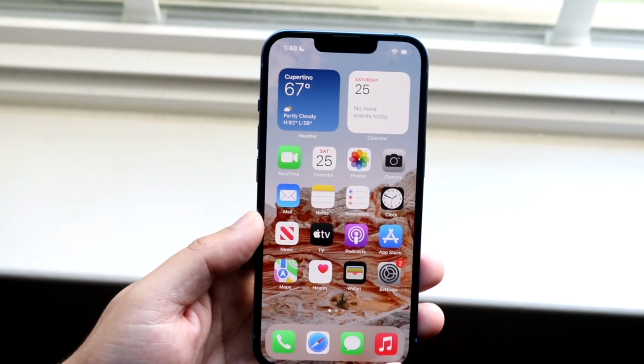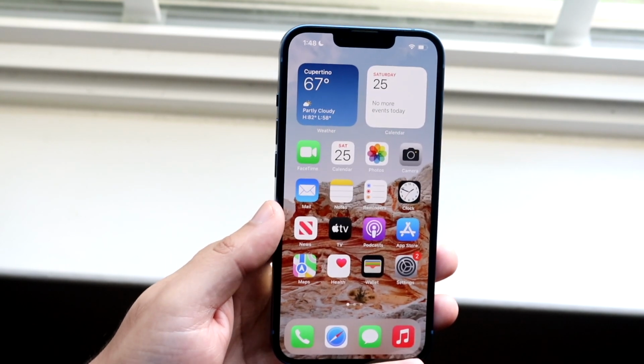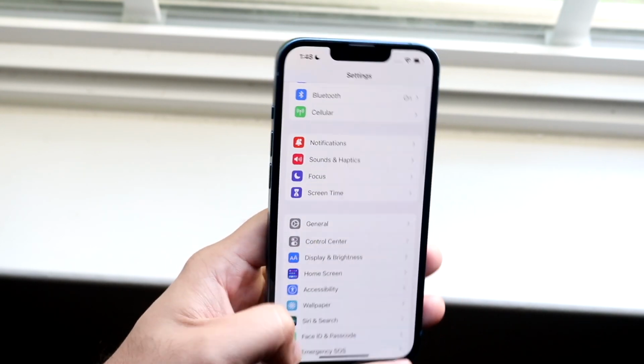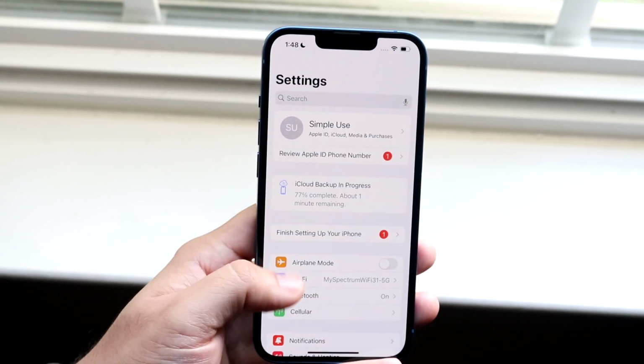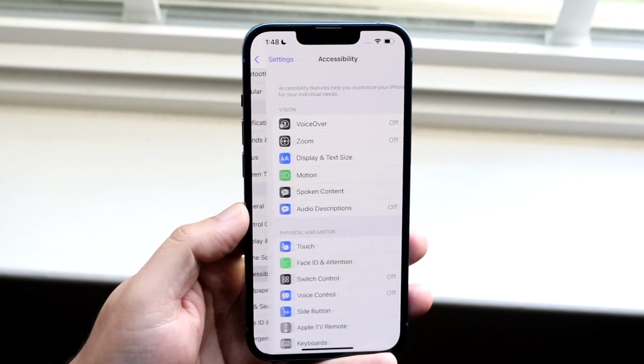I hate automatic brightness so much, and I don't know why they make it so hard to disable. So in order for you to disable it, you want to make your way over to your settings panel once more. You'll come into this panel. Then you want to go under accessibility. So accessibility is right here. You want to go ahead and click there.